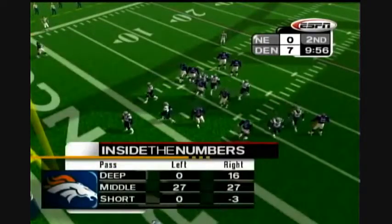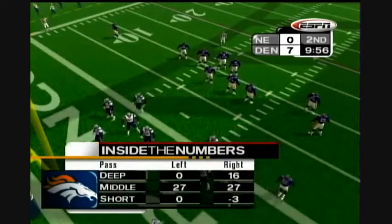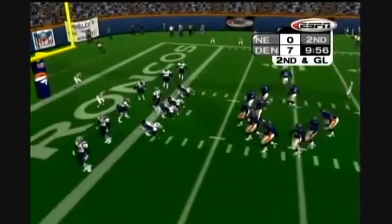Let's go inside the numbers. Anything stand out to you in these stats, Tom? The offense have been going deep and going deep often.